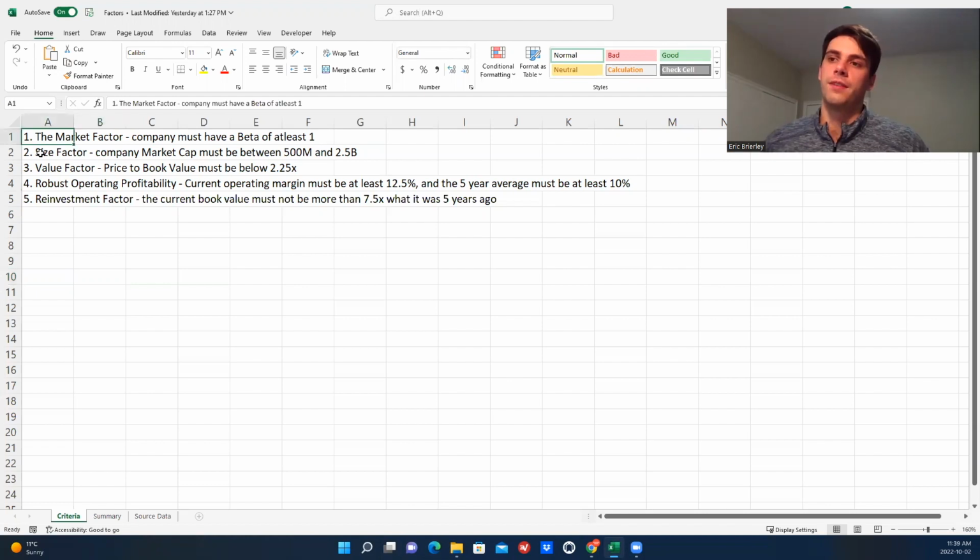But here are the 5 factors here. So number 1 is the market factor, which means the company must have a beta of at least 1, because remember, stocks that have higher betas are more risky and therefore have higher expected returns. There is the size factor, which means the company must have a market cap between 500 million and 2.5 billion. There is the value factor, so the price to book value ratio must be below 2.25.